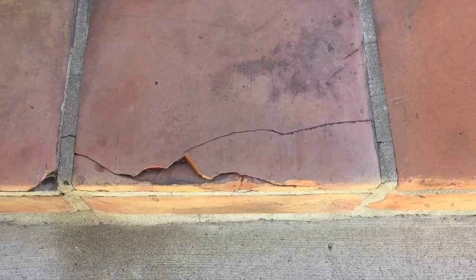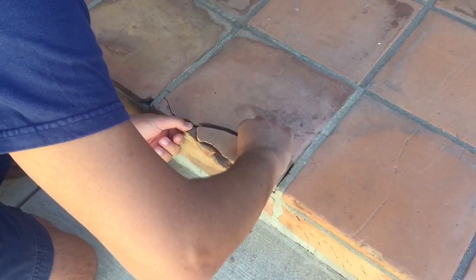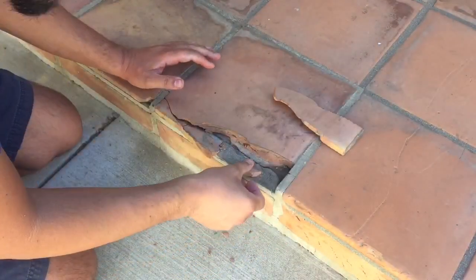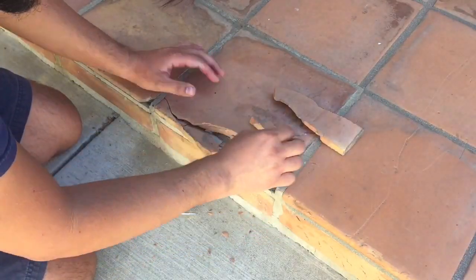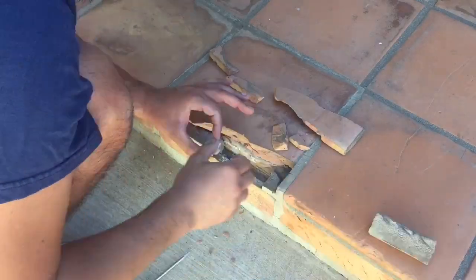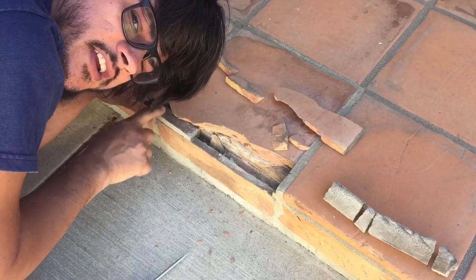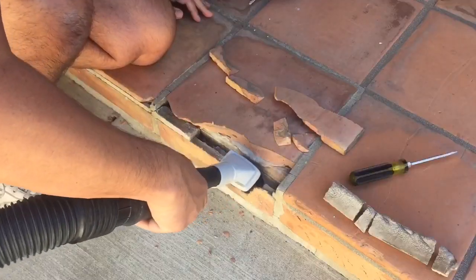So you can see what I did this week, which is I worked on the patio, or the front of that. Well, just watch this. This piece, I think, is a little too wedged in here. I think I'm going to leave this one.